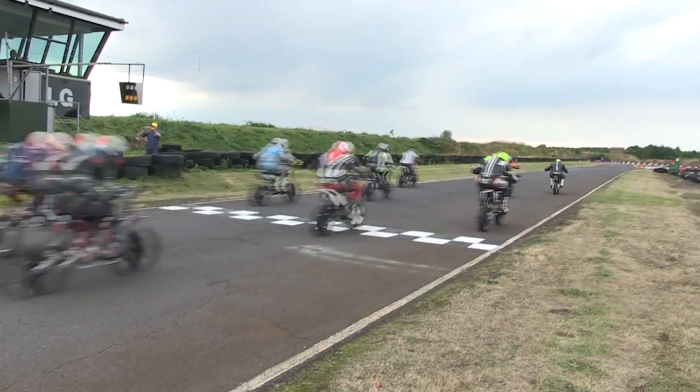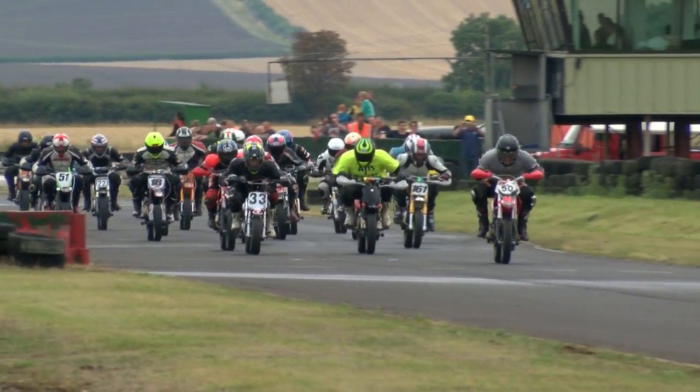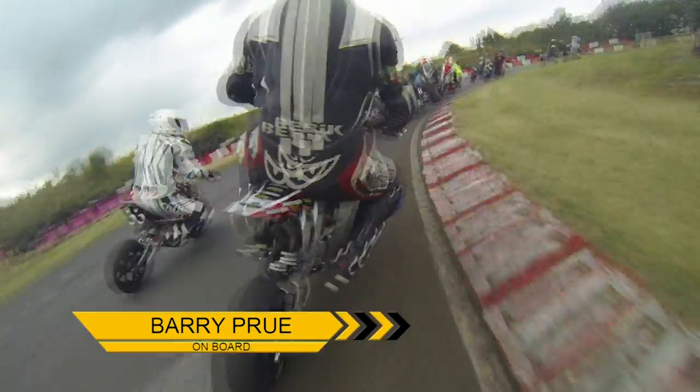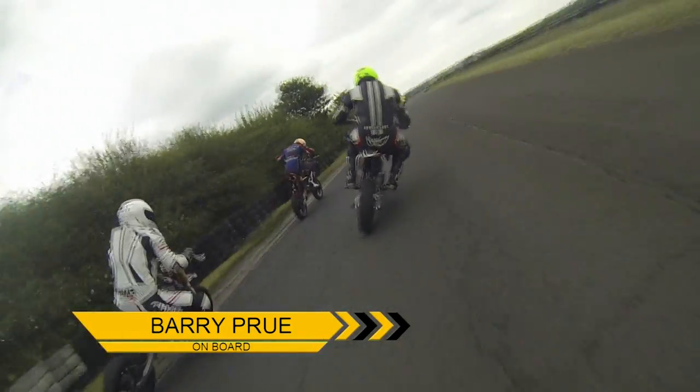Away go the Pit Bike Vets down the Start Straight and charging into the first corner. A lot of riders out there, as you can see, so the start is going to be absolutely essential, but somebody gets a great jump there. Number 50, Richard Rice, as we jump on board with Barry Prue, who is in the midfield, and you can see for yourself just how close things are in the midfield.